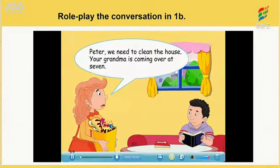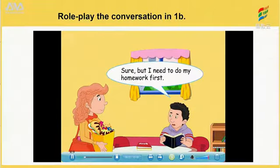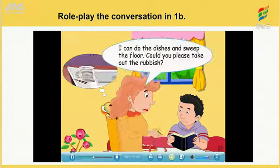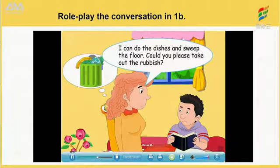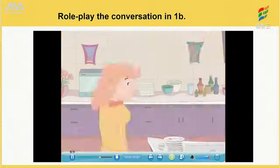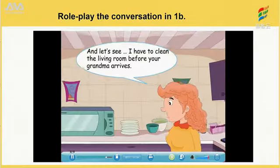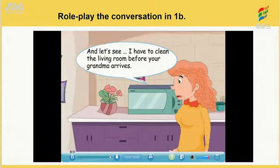Peter, we need to clean the house. Your grandma is coming over at 7. Sure, but I need to do my homework first. Okay, then after you finish your homework, let's clean up the kitchen. I can do the dishes and sweep the floor. Could you please take out the rubbish? Sure, Mom. Good. And could you please make your bed and fold your clothes? All right. And let's see. I have to clean the living room before your grandma arrives.